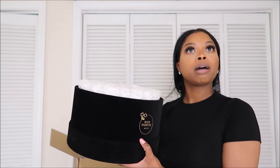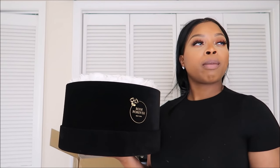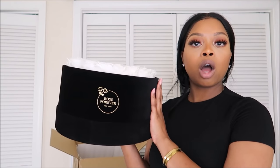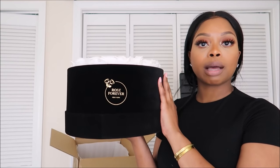So I cannot wait to put these out. Well, actually, I'm gonna put them out now, and they will also look good on top of my Saint Laurent box, because I love Saint Laurent boxes, so I keep them. Saint Laurent and Hermes boxes, I keep all of those, but this will look so good on top of the Saint Laurent box.